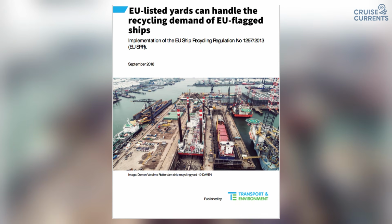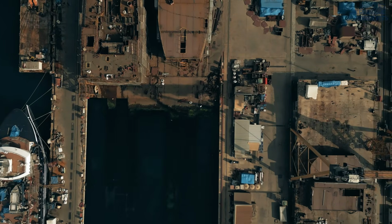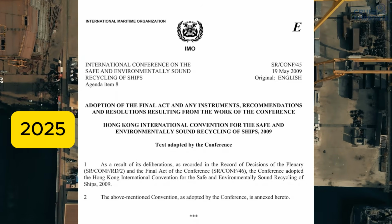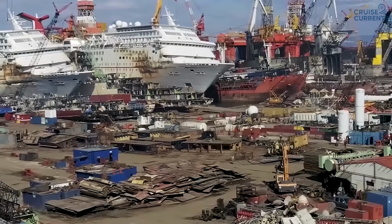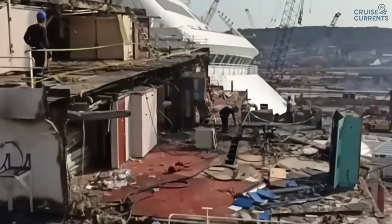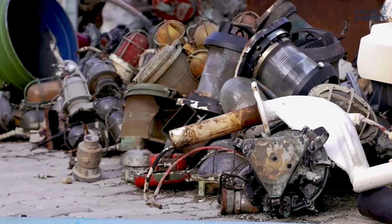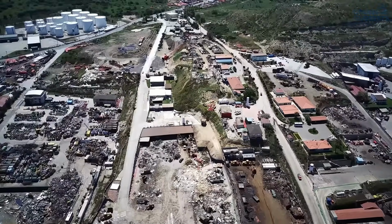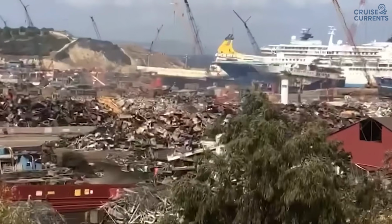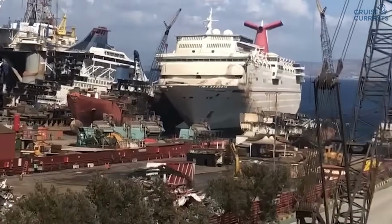Several yards now hold European Union ship recycling certification, and a global treaty called the Hong Kong Convention finally took effect in 2025, requiring ships to document every hazardous material on board before a yard can even accept them. Whether enforcement actually matches the paperwork is still an open question. What's not in question is that this isn't the only graveyard on Earth, and where Aliaga fits into the bigger picture explains a lot about who ends up sending their ships here.